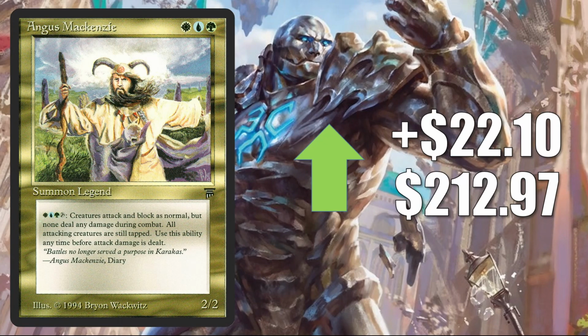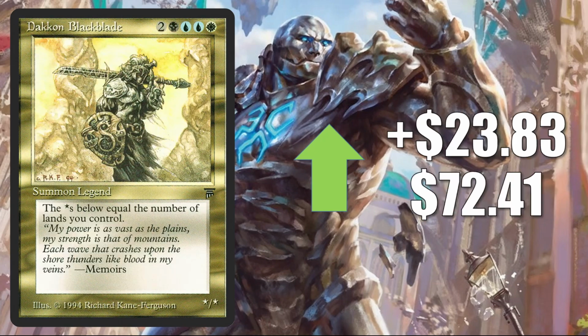Angus Mackenzie goes up $22.10 to $212.97. Dakkon Blackblade. Now this one is not on the reserve list, and again, it did get reprinted if you want a cheaper copy, but this one was also discussed on the Command Zone podcast this week. It goes up $23.83 to $72.41.